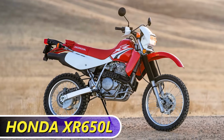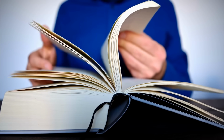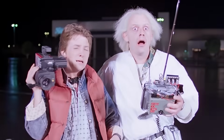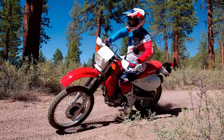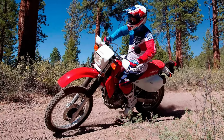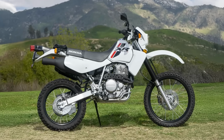If you were to look up outdated motorcycle in the dictionary, you're probably going to see a photo of a Honda XR650L. And if you find yourself in possession of a physical dictionary, I hope you packed an excess supply of gravimetric crystals, because it's going to require a lot of energy to get your time machine back to 2025. This bike came out before the Clinton administration, but since it has always abstained from inappropriate conduct with White House staff members, its production window has lasted much longer than that aforementioned presidency.